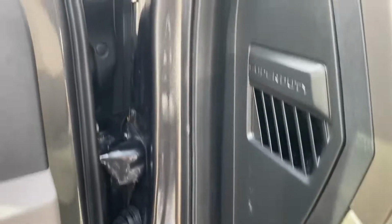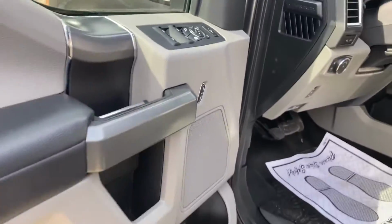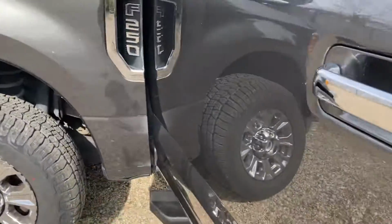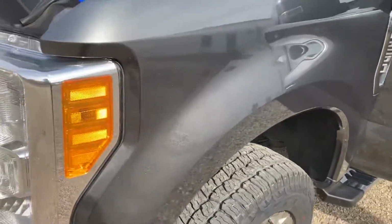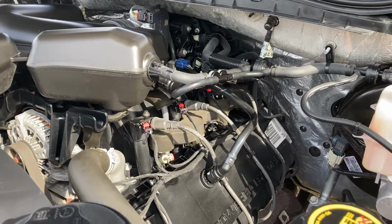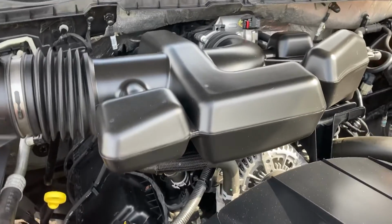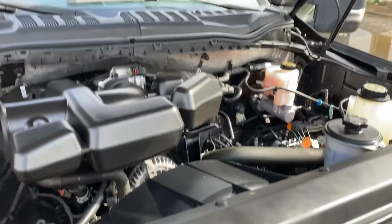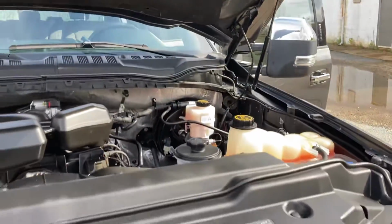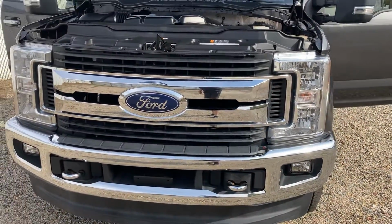Let's go take a look at the. Oh, here's the door jamb on the driver's side. Door panels are in nice shape. There's no dents or scratches on this truck. For the year model, it's in real nice shape. As you see, the engine runs real smooth. There's no noises or anything. 6.2 liter. So, tow hooks up front, fog lights.